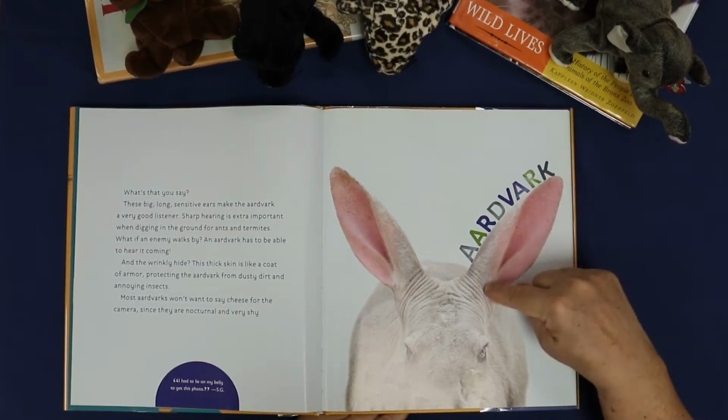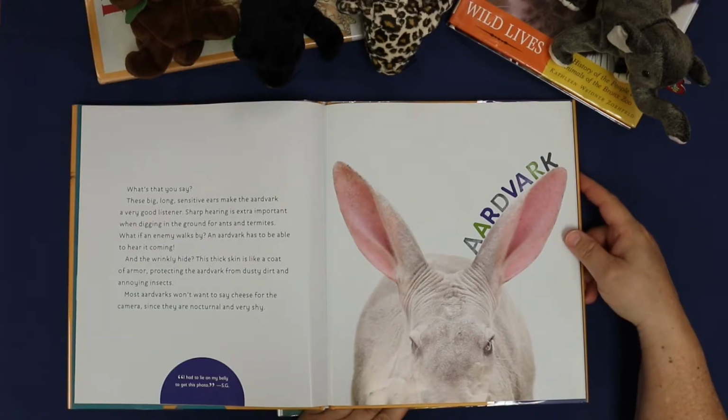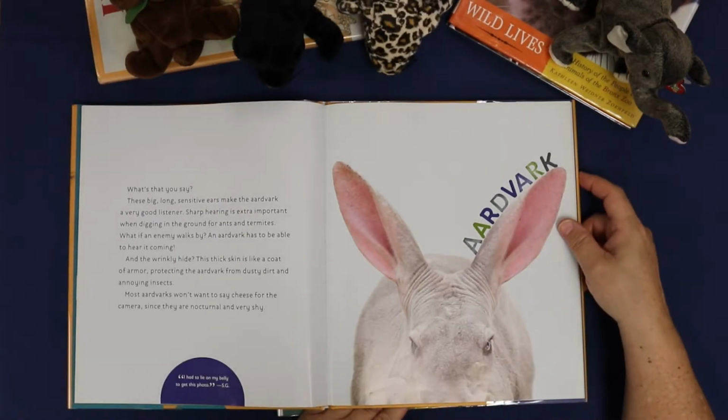What's that, you say? These big, long, sensitive ears make the aardvark a very good listener. Sharp hearing is extra important when digging in the ground for ants and termites. What if an enemy walks by? An aardvark has to be able to hear it coming. What? And the wrinkly hide?